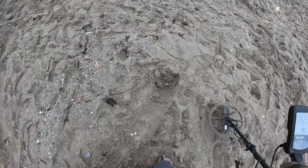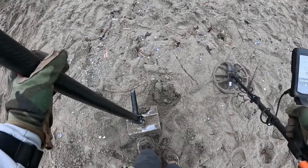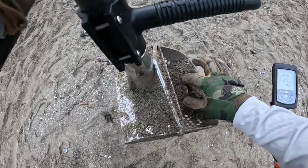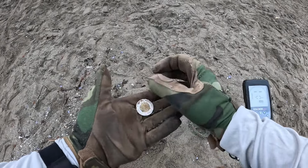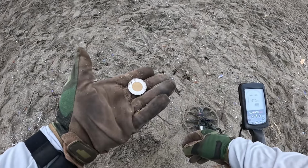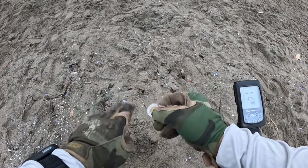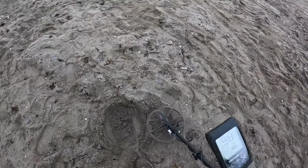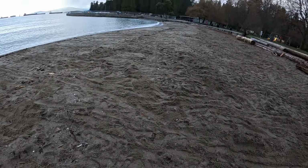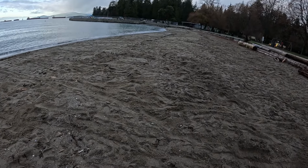Oh, no way. Another toonie? This is like the craziest toonie day I've ever had. This is amazing. I've almost made back my parking already. Oh, did Trent get something good? Did you get some?